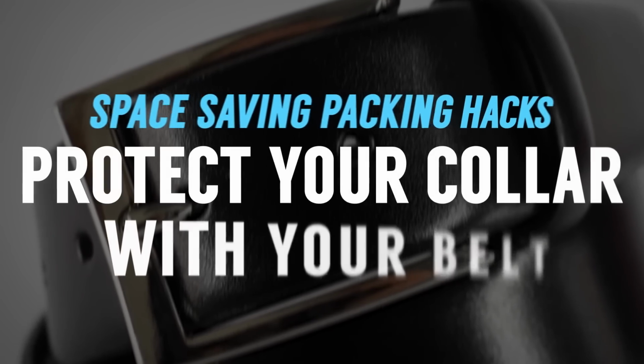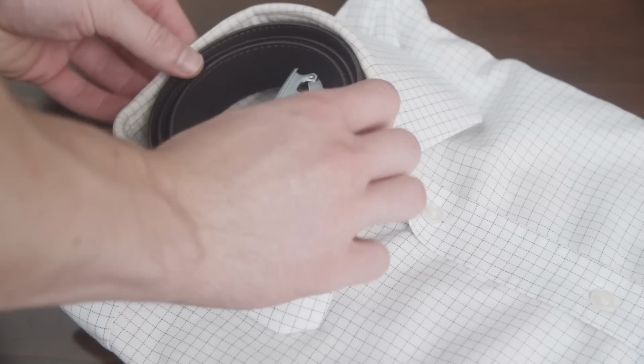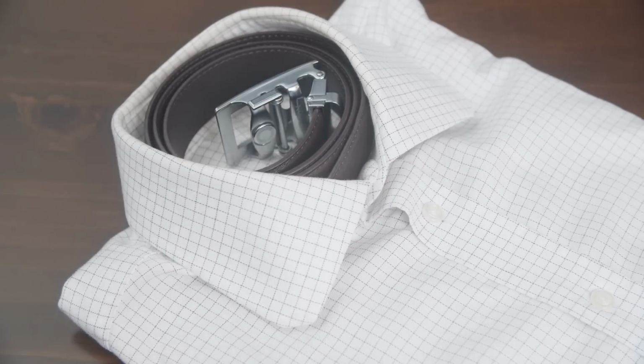The next packing hack, use your belt to protect your shirt collar. Tightly wind up your belt, put it right in next to the collar. You're going to protect your collar from getting crushed whenever items get thrown on top of it.